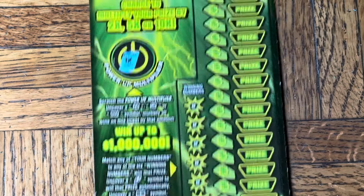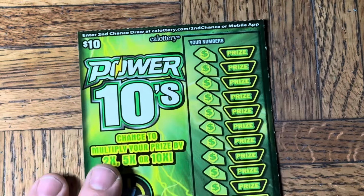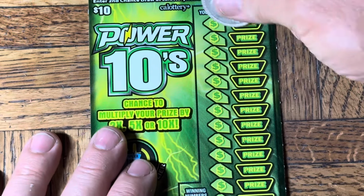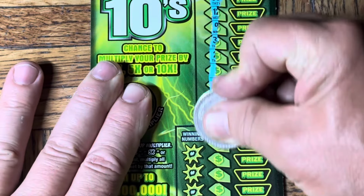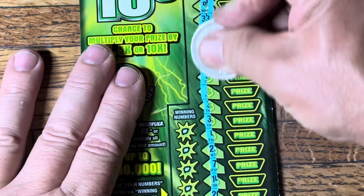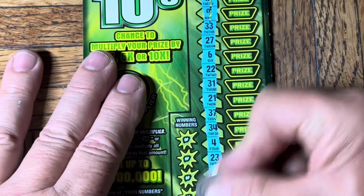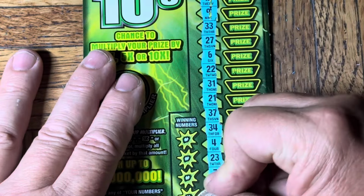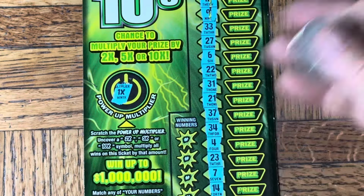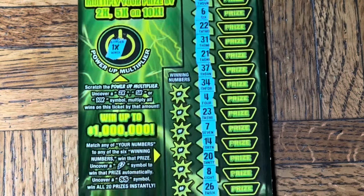Symbol search. All right, Third Hand wants a symbol search on this ticket, so folks, don't blink. Ready? This is how we do a symbol search on this ticket. Very poorly. I was not in a straight line. Usually it goes very quickly. So there's no symbol there, no lightning bolt, no double dollars. All right. Top and bottom.